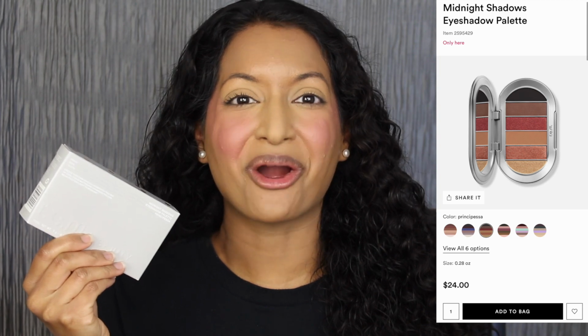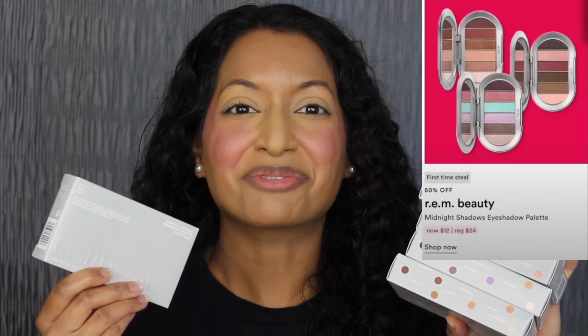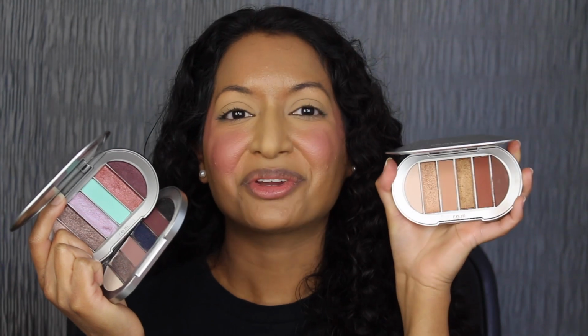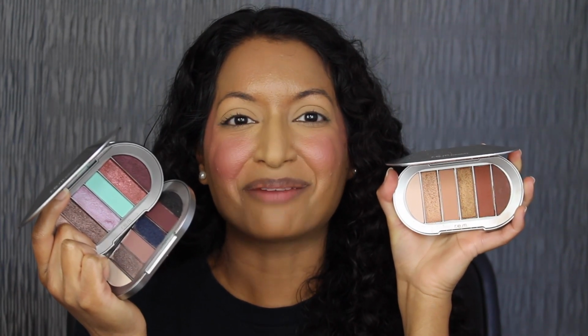Each eyeshadow palette retails for $24 at Ulta Beauty and R.E.M Beauty online. I purchased all 6 palettes during Ulta's 21 days of beauty sale. I purchased each palette for $12. So far, I reviewed 3 out of the 6 eyeshadow palettes. I reviewed the shade in Baby Doll, Midnight Snack, and Go-Go Boots. I'll leave a playlist down below if you're interested.